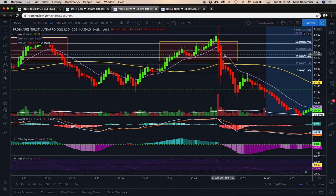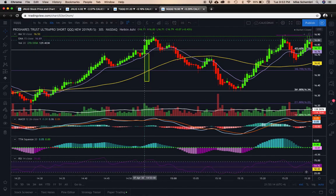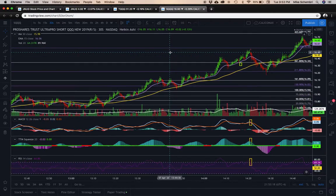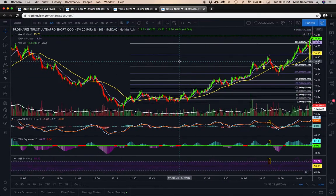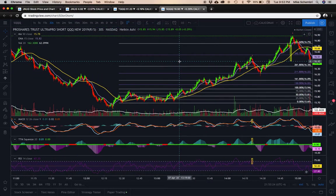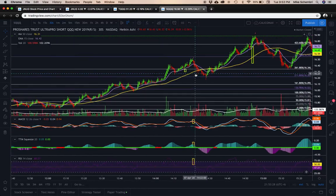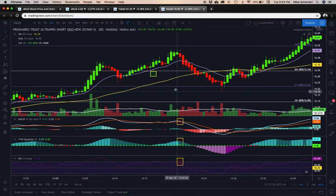Now let me go to SQQQ, the SQs here. Let's go over. Okay, so the SQs, let's go back. After that trade, we came in, there's a long trend up here, and basically I took a piece here, and I waited for some confirmation over the fib, and what happened was I just got a small $90 gain.